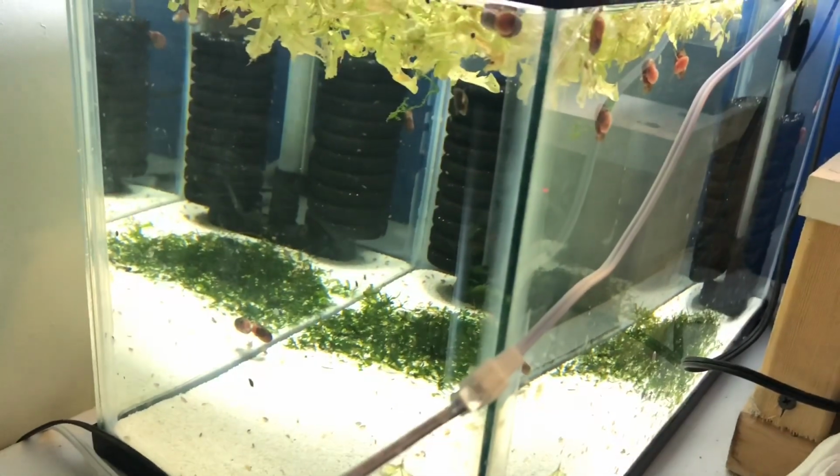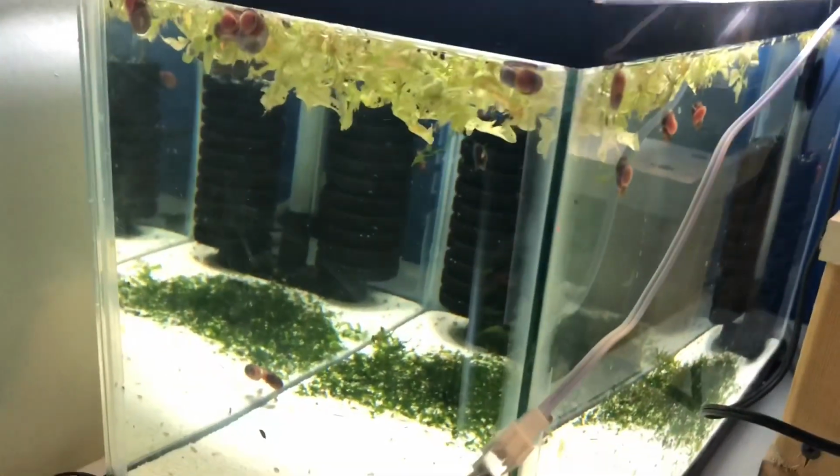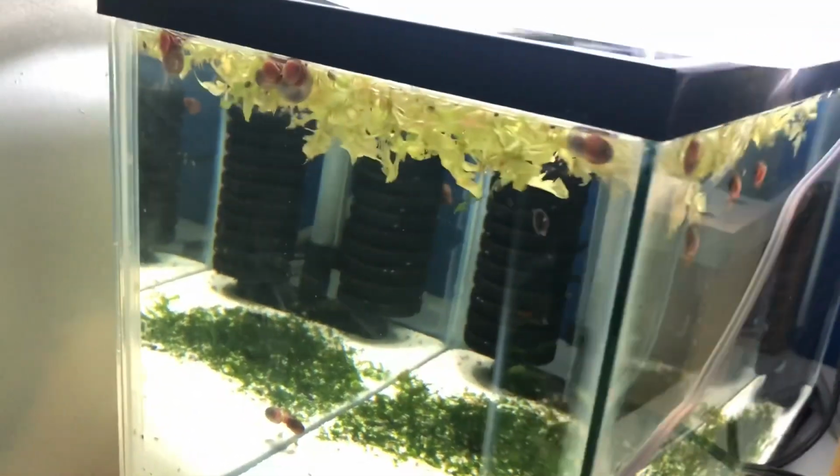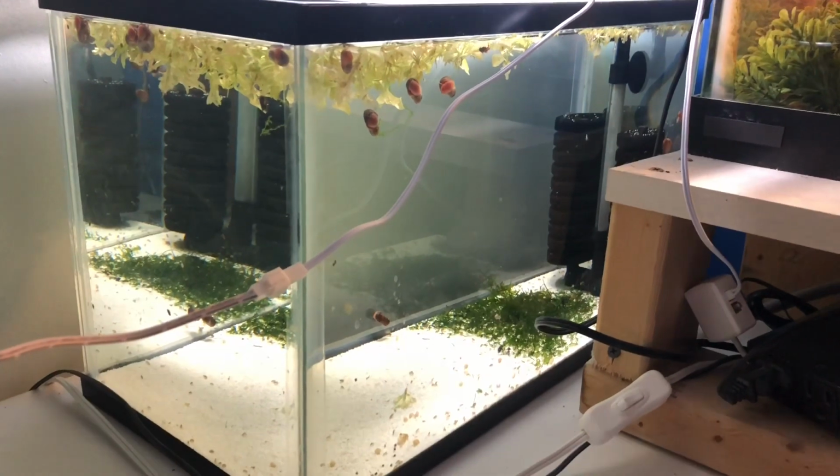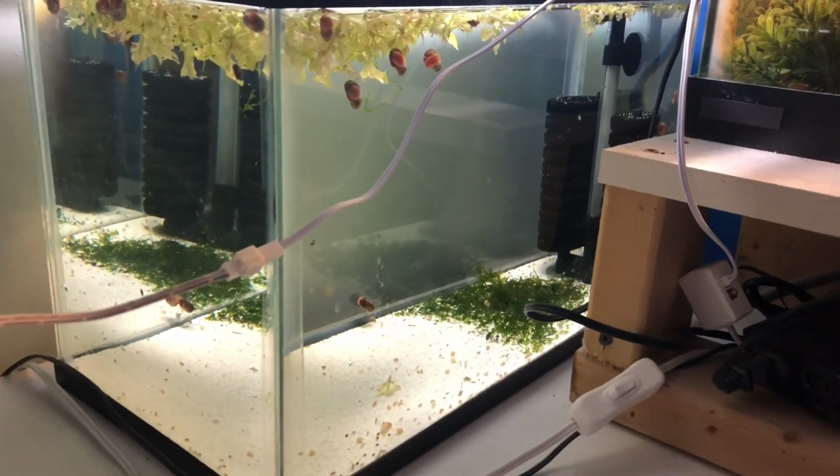These guys are not picky, and I have so many of them. I'm kind of just keeping them alive and keeping them separated at this point. But we'll throw that in there. Eventually I think I might put a breeding pair or a pregnant female guppy in here so she can eat a bunch of food.